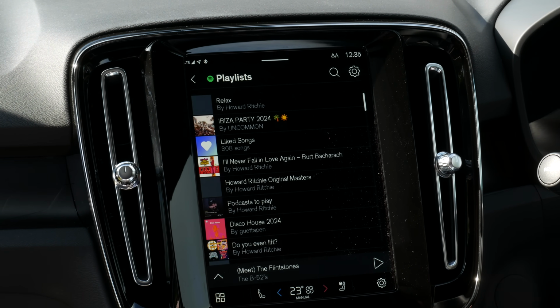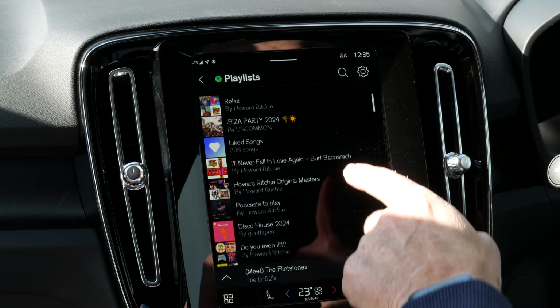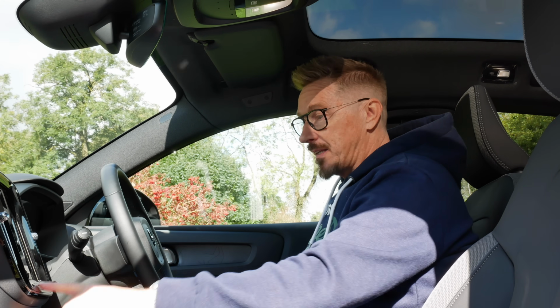I think it's only BMW that's had a Spotify app. Correct me if I'm wrong. I love having that.